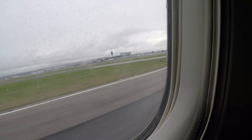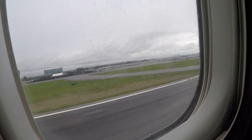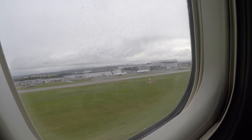And now our plane is on the runway, and we are getting ready to take off. Speed up. Hope we have a safe takeoff. Okay, we're taking off, and getting ready to say goodbye to Vancouver.